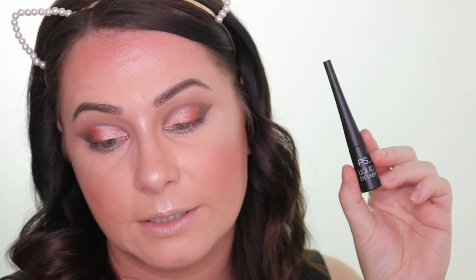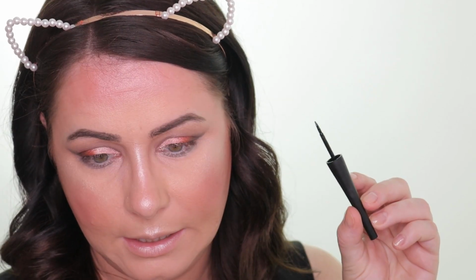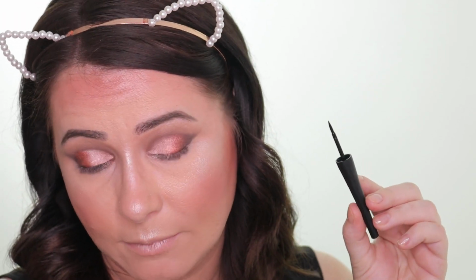Okay, moving on, the next thing is gonna be the eyeliner. This is just a regular liquid eyeliner. As far as I remember, it cost me £1.50. It has a quite pointed applicator, which I like, but it's not flexible at all. So we're gonna see if that works at all.